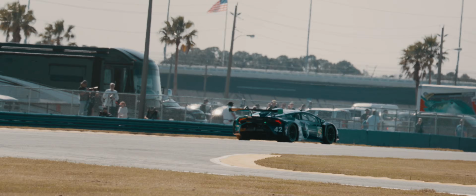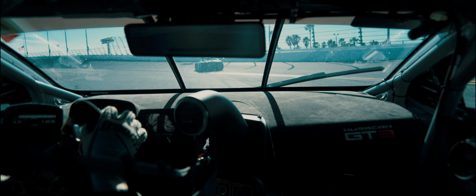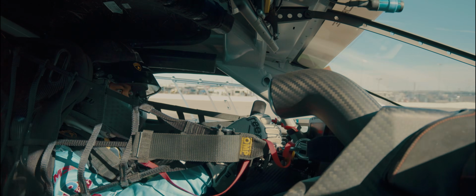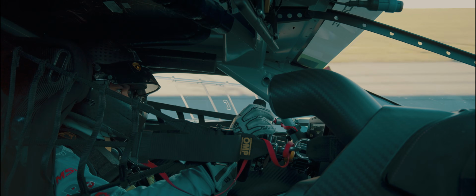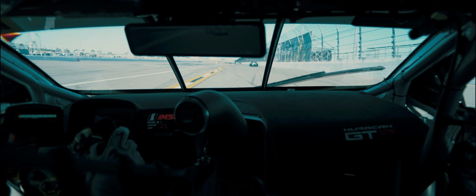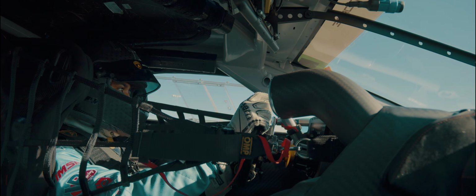Big thing was just lacking top speed compared to some of the other cars. I think we were always mid-pack to like the bottom of the top, depending on where the sessions fell, and it was kind of like we were just losing tons of time in the sectors that are straights.